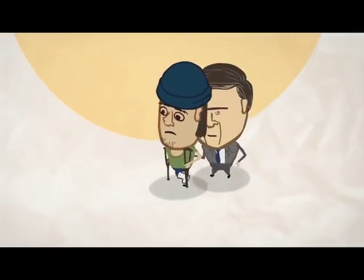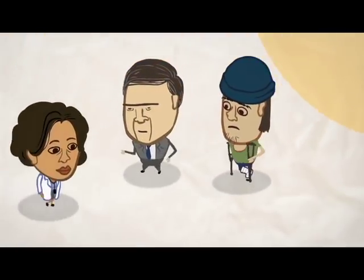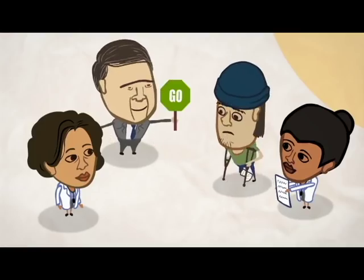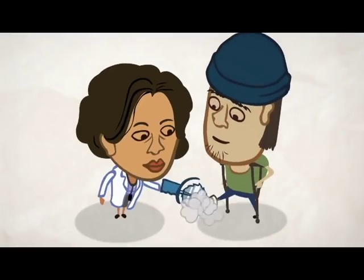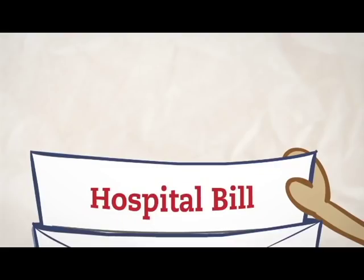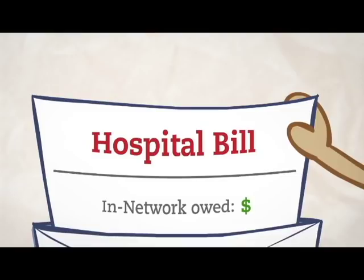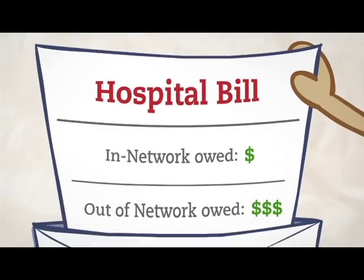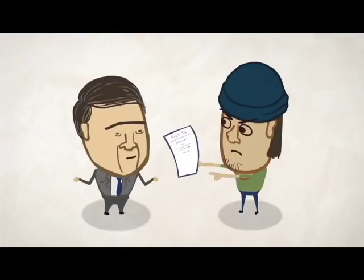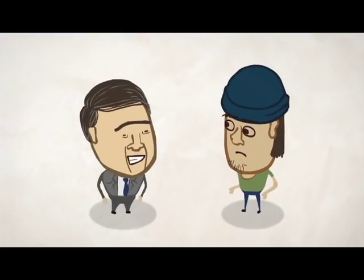Also, if you want to visit a specialist, like an orthopedist, some plans require a referral from your primary care doctor. Sound easy enough? Well, sometimes staying in network can be tricky. In a hospital, it's possible that your surgeon could be in network while your anesthesiologist is not. If this happens to you, don't be afraid to negotiate with your provider or file an appeal with your insurer.